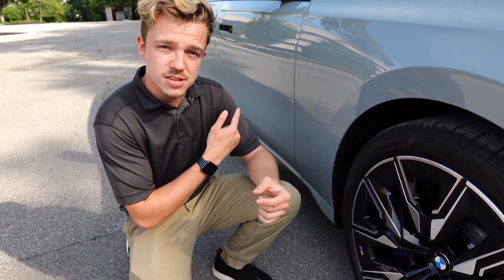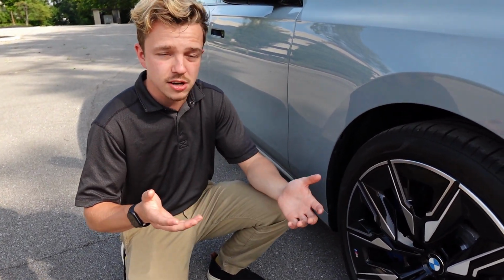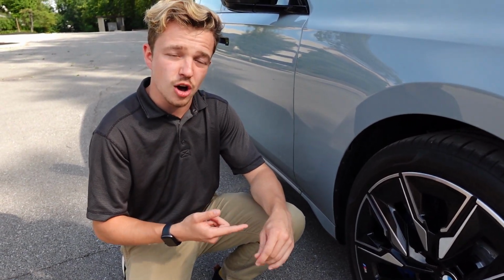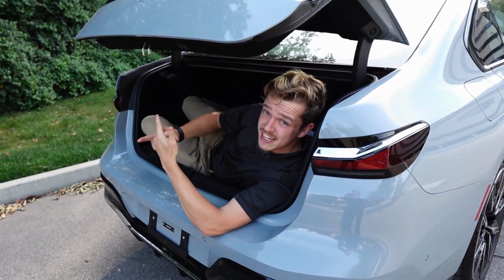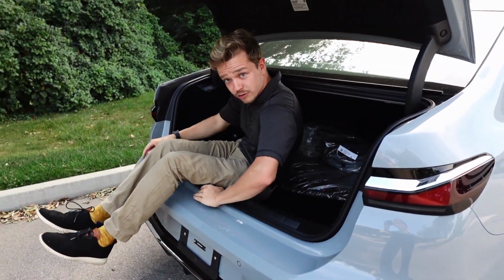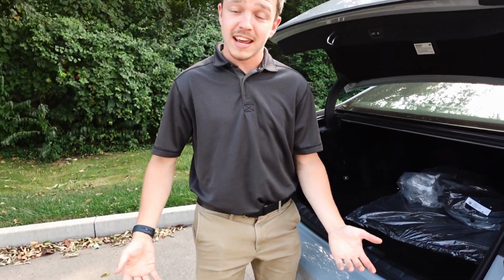And then you still have a fix-a-flat kit, so if you get stuck on the side of the road, you have BMW's award-winning roadside assistance to help you out if you need a tow. 17.3 cubic feet of storage in the rear. You've got space to fit you and all your friends in the trunk after a night of bad decisions.